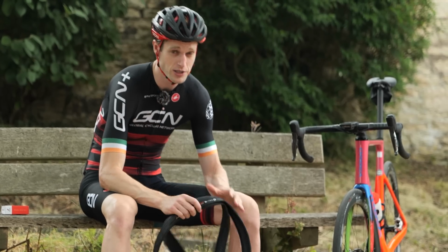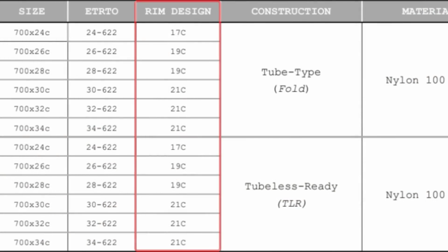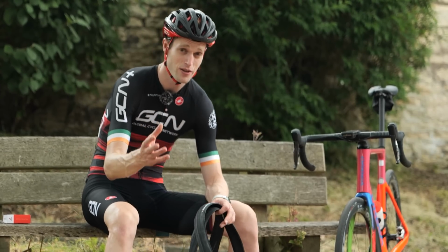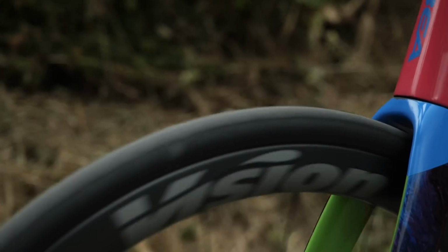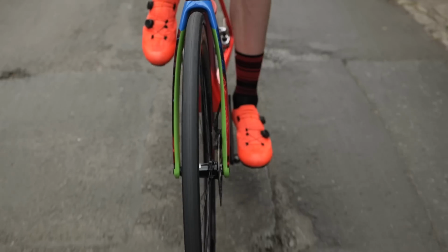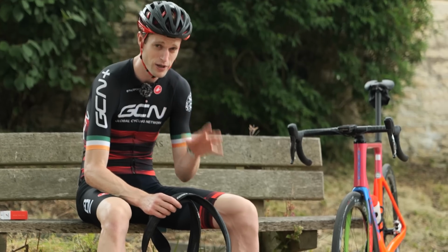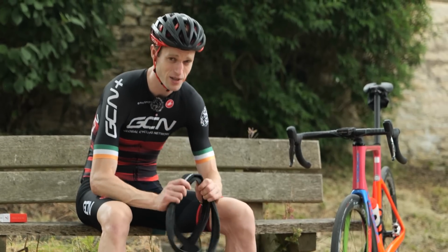On that chart, you might have noticed that each tyre size is optimised for a specific internal rim width. Now, plenty of industry research is showing that we can all benefit from running wider tyres, specifically in terms of speed and comfort. Now, wider tyres work better on wider rims, and the Corsa N.EXT is designed with that in mind.